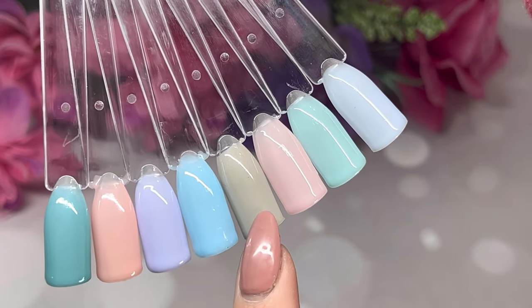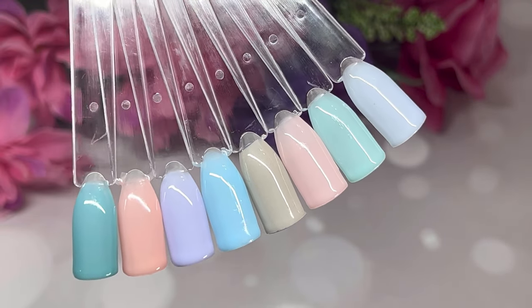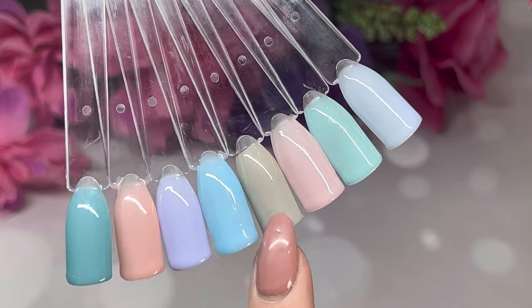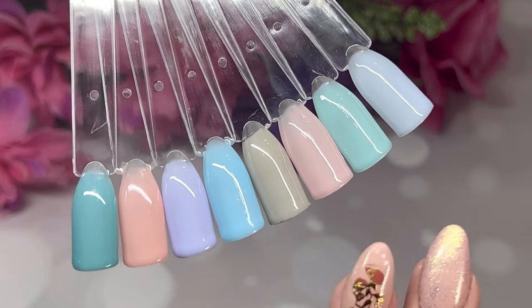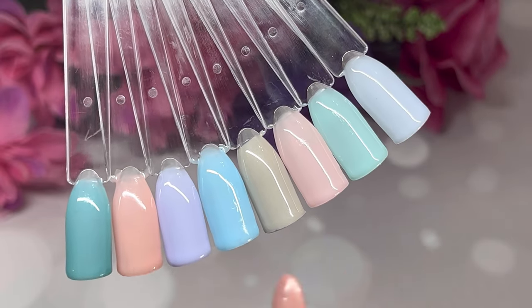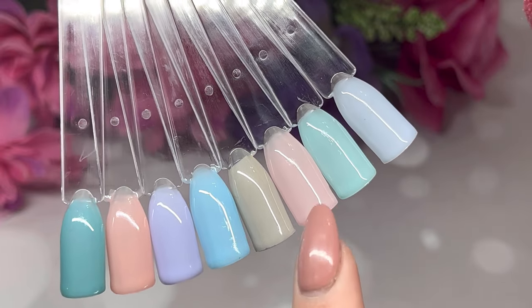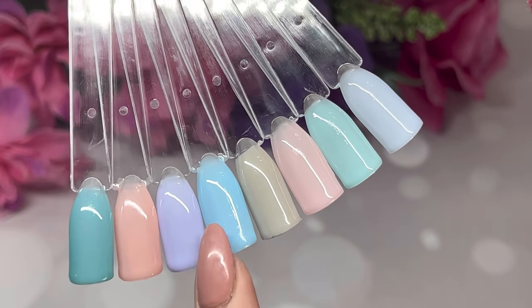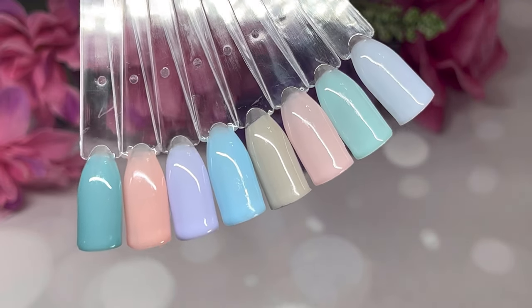And this is the only one that wasn't sheer, Sandcastle, and it definitely has little tiny specks in it. It reminds me of sand, but the rest were all sheer. Look at the colors. The purples are definitely different. The greens are different. You've got a lighter and a darker, and same with the purples. You've got a couple of peaches, one is definitely deeper and one softer, and they've got one blue in there. Just a really pretty collection.